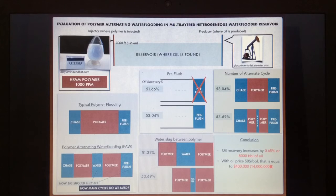The last one is the number of alternate cycles. We ran several cycles from 1 to 5 cycles and found that 2 cycles yield the best result at 53.69%, because more than 2 cycles will cause polymer slugs to be too small and not effective to help lift the oil. In conclusion, we gained 8,000 barrels of oil, which is approximately 14 million baht.